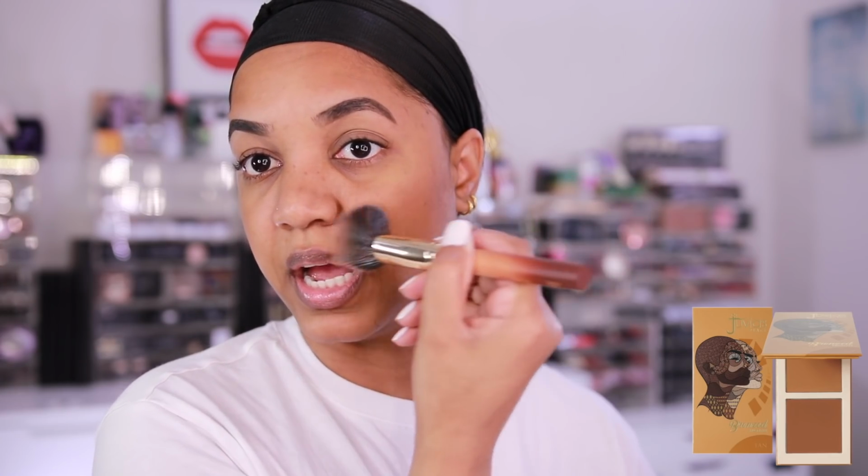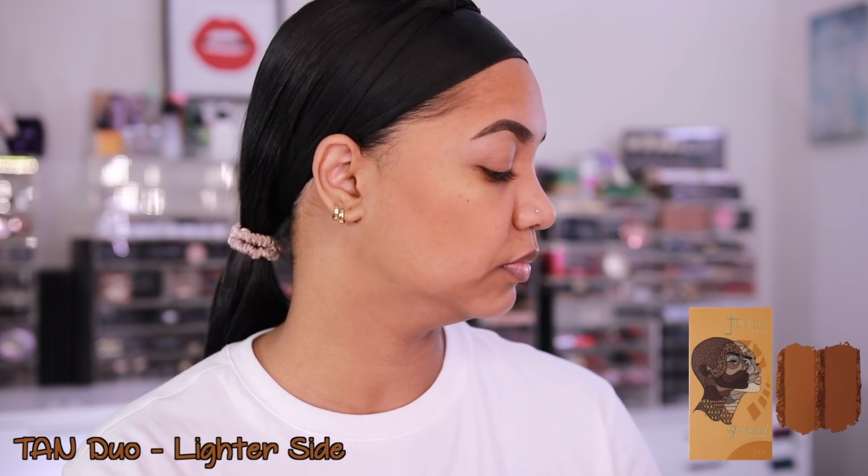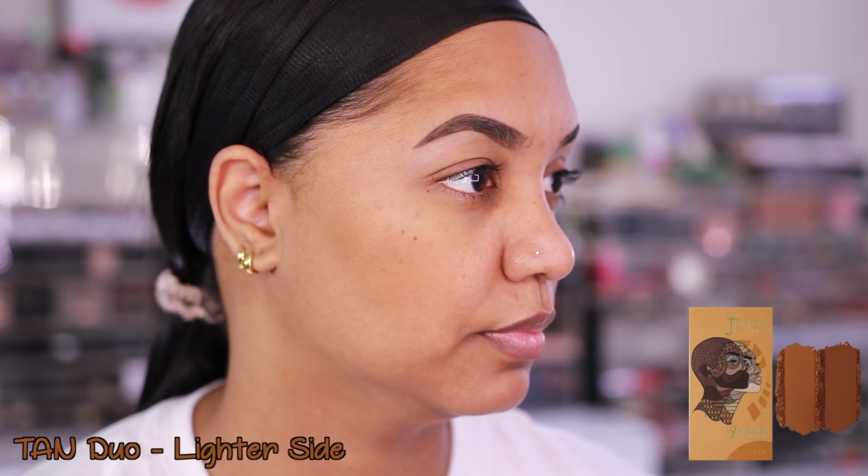So here you have the tan duo, which I think is beautiful. These powders are applying pretty nicely. I don't see any dryness or any patchiness, and they're blending out well, again, on bare skin. So here you have both shades of the tan duo applied to my skin. The lighter shade is a warm caramel brown. It is a little bit more on the medium brown side, and then we have the deeper shade, which is a little bit deeper and richer, but it also has a warm caramelly undertone.